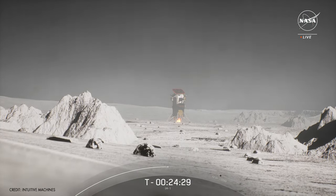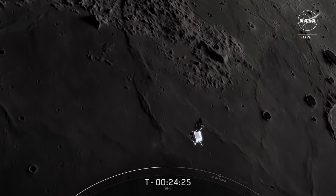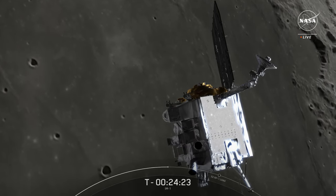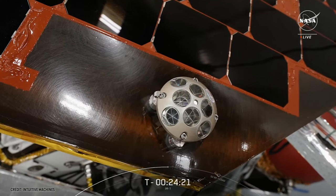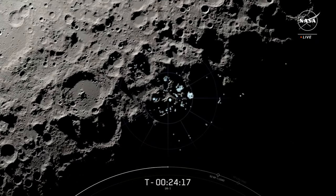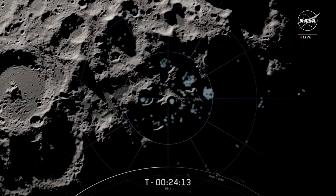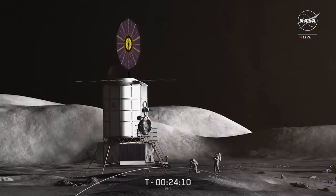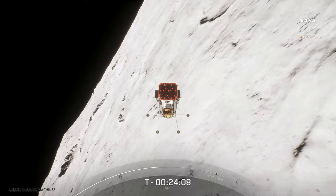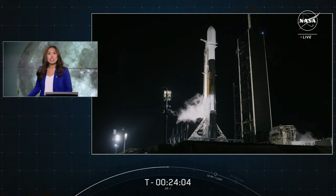So the plan is, after Nova C lands on the moon, future landers or spacecraft flying near Nova C's lunar location can cast a laser towards the surface, and these retroreflectors will bounce the light back to the approaching craft. That reflected laser light will help determine how close the spacecraft are to the lunar surface, ensuring a smoother landing. So really, it's similar to when you're reversing your car and watching a camera to let you know just how close you are to an object.